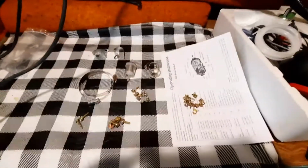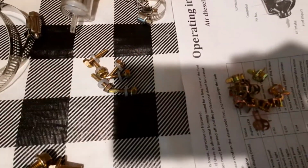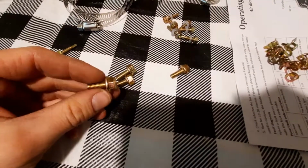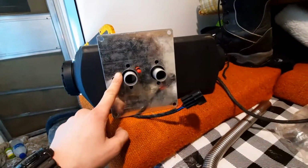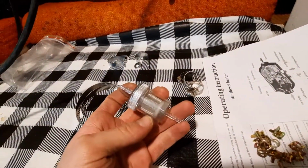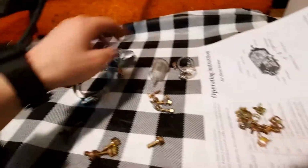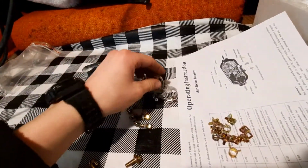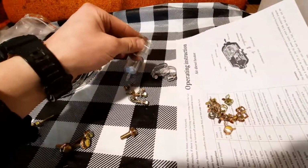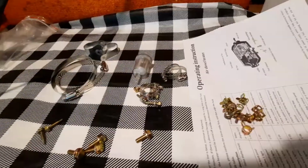Okay, I just got some of the components laid out for the heater. Just got some screws for mounting it. I think I'm probably going to use those. They'll be a little bit easier with the socket. These are to mount the plate to the heater. And then I just got the little fuel filter for it. A couple clamps for the exhaust. Hose clamps for the vents. These are for the intake and the exhaust, but I'm going to steal the exhaust clamp off of my other one because it's an actual exhaust clamp and not a hose clamp, so it'll hold it on there a little bit better.